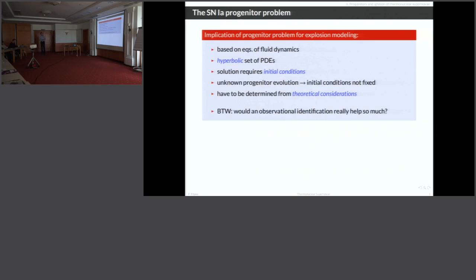This is a side remark. Even if Alicia would have been here and told us what the progenitors of type 1a supernovae were, then we still would not be happy as theorists, because then we know what kind of star this is, but this does not tell us something about the internal structure of the star. So we still have to model the structure of the star. We still rely on stellar evolution modeling, on stellar structure modeling, and we still have to model the ignition process for the thermonuclear burning. So an observational identification of the progenitor of type 1a supernovae would, of course, somewhat restrict the parameter space and the possibilities, but it would not fully solve the problem that we have.